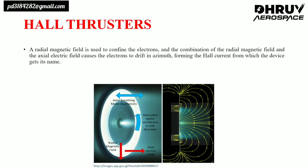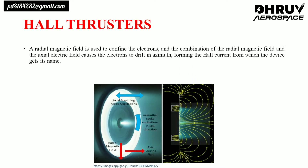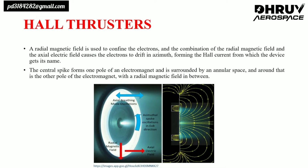A radial magnetic field is used to confine the electrons, and the combination of the radial magnetic field and the axial electric field causes the electrons to drift in azimuth, forming the Hall current from which the device gets its name. The central spike forms one pole of an electromagnet and is surrounded by an annular space, and around that is the other pole of the electromagnet, with a radial magnetic field in between.